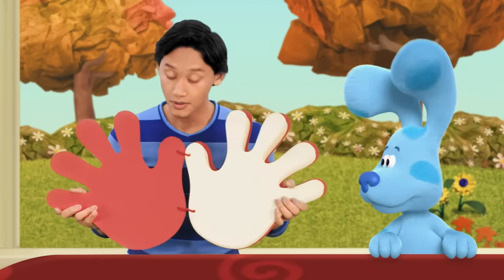Bye. Oh no, now Lola's dress lost its color. Can you help Lola find her blue dress? Great! Is this her blue dress? No, that's green. How about this one? Not quite. That's orange. Try again. That's right! You found Lola's blue dress!